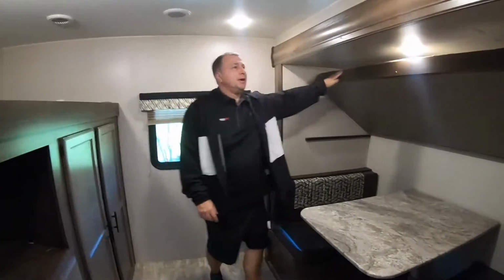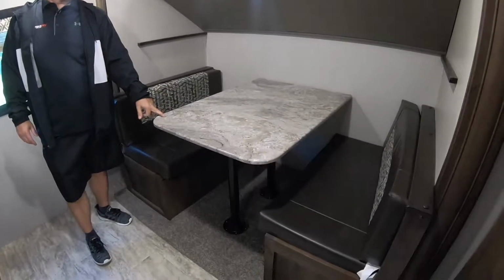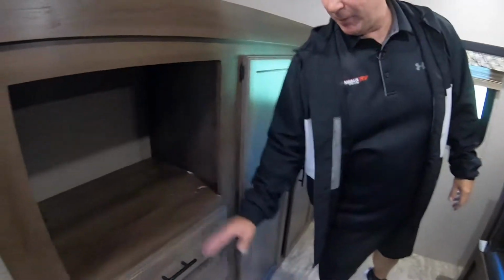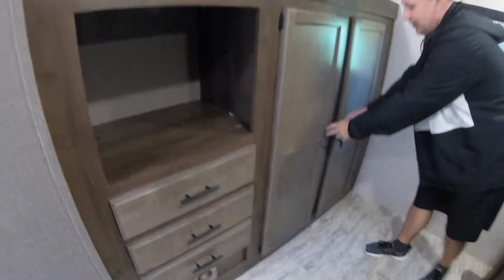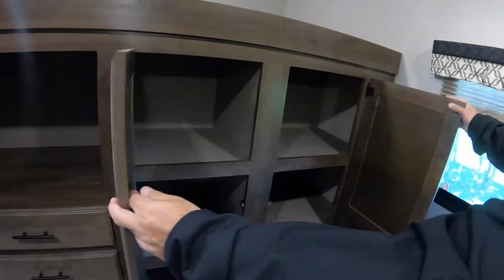You've got a bunk here. Table set up. This table setup will also make another bed here. The kids can have their TV here. Plenty of drawer space, plenty of cabinet space for everything that the kids can need. Basically everything will have its place in the camper.